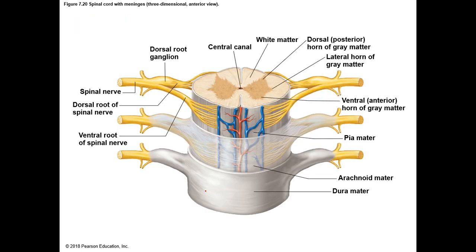So again, if we look at the picture here, our gray matter is a little bit darker. Notice it does form more of wings or that H shape. Also note that it's around this central canal, which, again, is filled with cerebrospinal fluid. This picture does show, and we're going to talk about, two areas of this gray matter. We have the dorsal horn, dorsal meaning posterior, so that's towards the back. And then we also have a ventral gray matter. So ventral means anterior or towards the front. And then we're also going to talk a little bit more about this lateral horn of the gray matter.